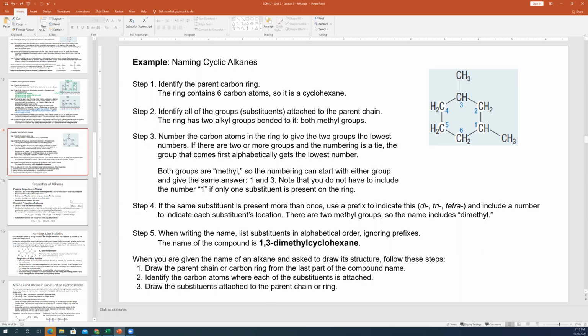All right. Was this slide, this example of how to name cyclic alkanes, clear for everybody? Is there anything here that really confused somebody? I'm happy to clarify things right now. Orna, Sasan, Shadisa, all good? I'm good. Perfect. Me too, miss. Yeah. Awesome. Thanks. Okay, good.